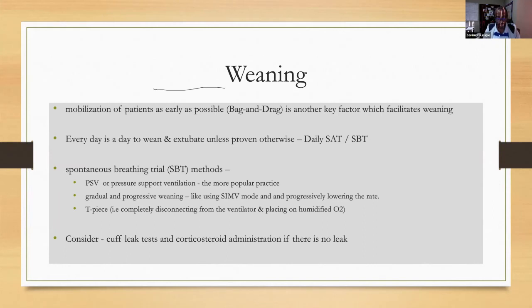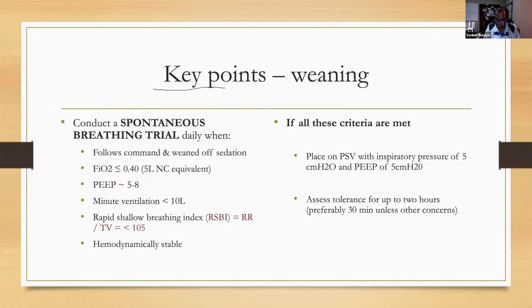Another thing to consider is the cuff leak test. This is where you are trying to make sure there is no edema in the airway. What you do is you deflate the cuff of the endotracheal tube, and you see if air is passing around the ET tube. You will hear the leak. If that leak is not present, that means the endotracheal tube is tightly held by the edematous larynx or airway. And if you extubate them, they may go into stridor and difficulty, and you have to reintubate them. So the cuff leak test can help you avoid that, and you can try giving them steroids to lower this swelling.